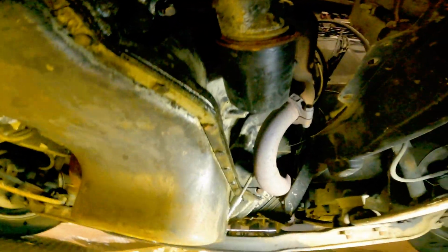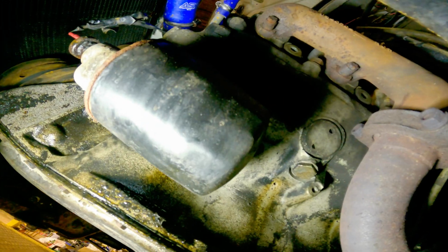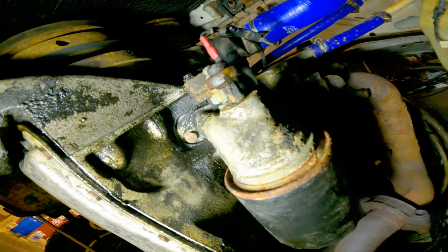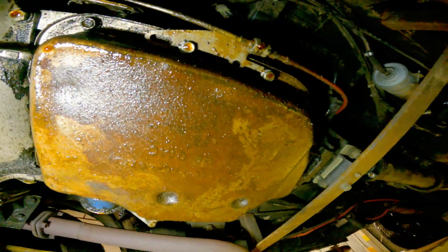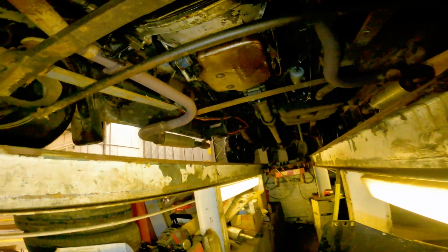I mean, look at that oil filter there. When do you reckon the last time that oil filter was changed? It's got nothing left on it. And it's rusty, like, Jesus Christ, man. Look at that. So that's the bottom of our gearbox. That's the sump I've got to take off in a minute. I think before I do anything, it needs cleaning. Everything needs cleaning.